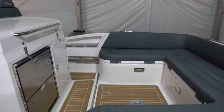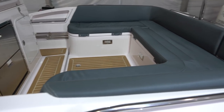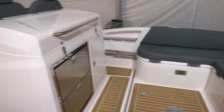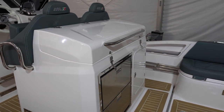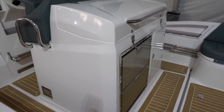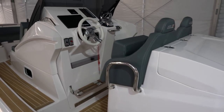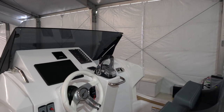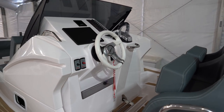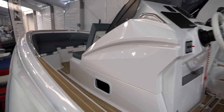Now, dude, talk about entertaining, huh? Have everybody sitting there, having a cocktail. Oh, you want to go ahead and grill something up? Yeah, just pull that up and get your drinks from the bottom here. Wow, nice. Very, very nice. I think they're onto something here.